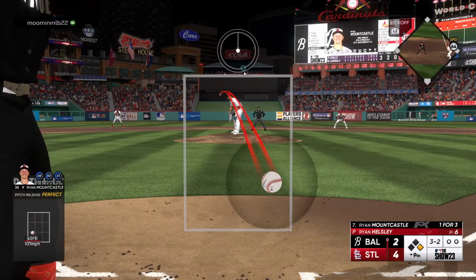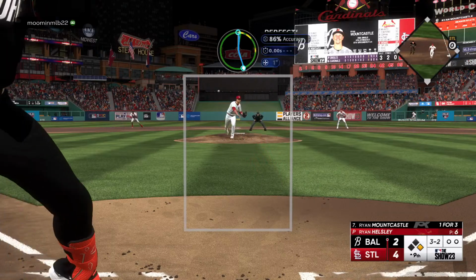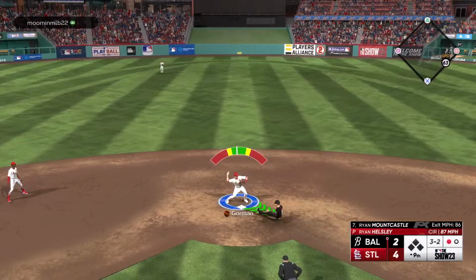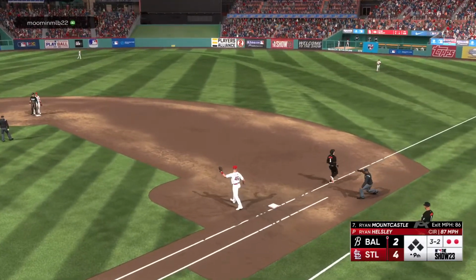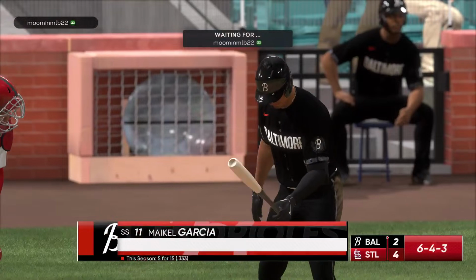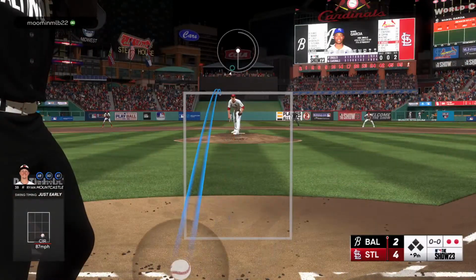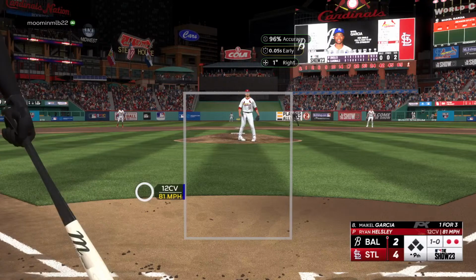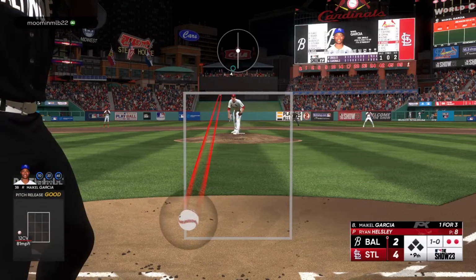With 2 strikes, may see some movement over there at first base. Try to stay out of a double play here. To second for 1. Their 4th double play of the night. Yikes. And the batter will be the shortstop, number 11. And the first pitch misses for ball 1.